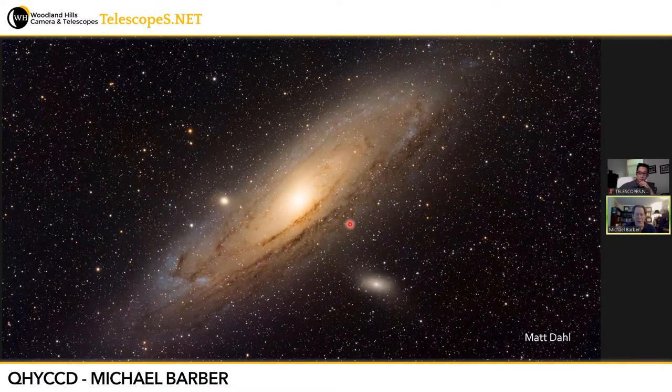I do have sample images from this camera. This is one taken by Matt Dahl. This is a nice M31. The thing about this is it's one frame. It's not a mosaic. He did this all in one shot. It's multiple exposures, but it's all a single frame taken with a 5-inch telescope. So the 35 millimeter size sensor is really handy for taking wider field images with smaller scopes.